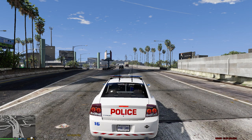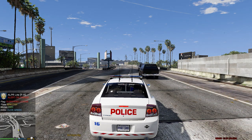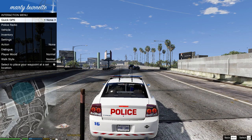Hold on just a second, guys. My timer's going off. Well, we're right close to a station here, so we'll go ahead and pull over here to the airport station.